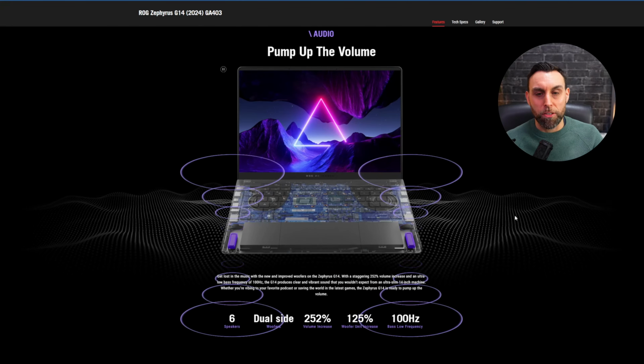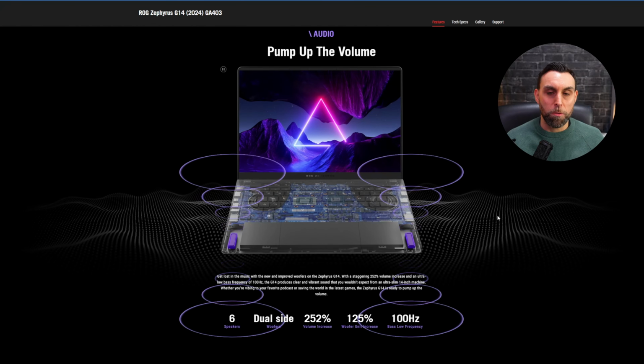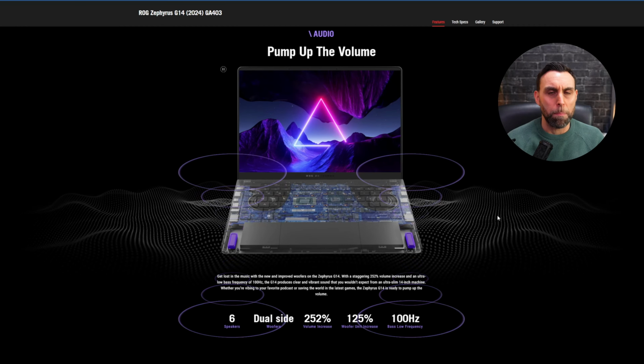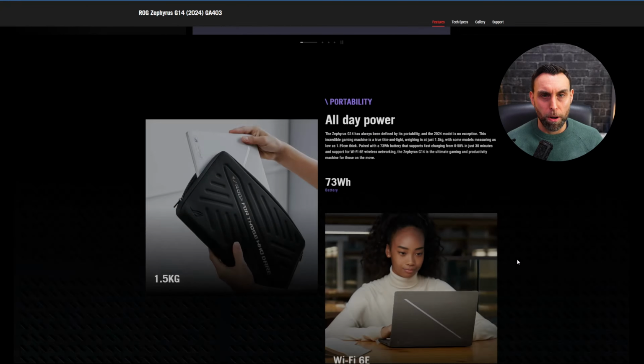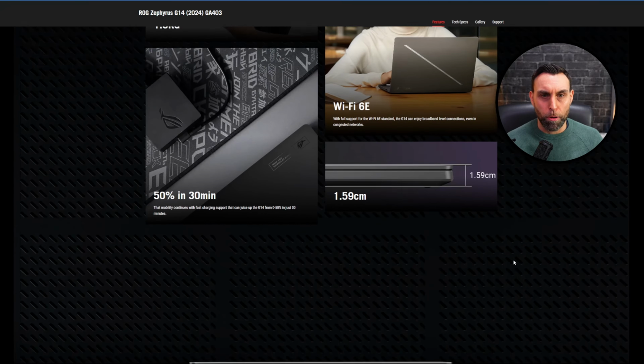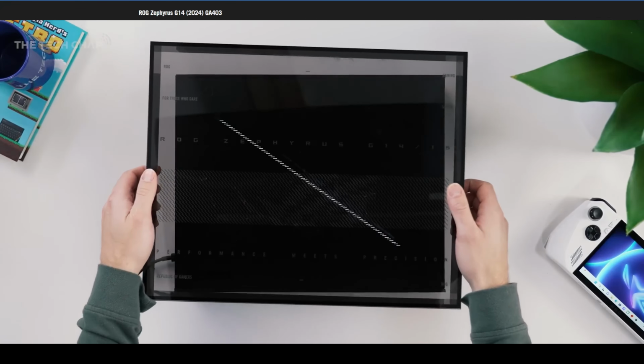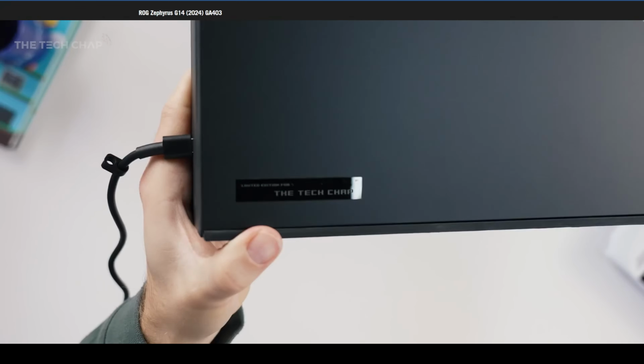The speakers, I've seen people talk about the speakers. Apparently the speakers are some of the best out there. They're one of the best laptop speakers that people have heard. So I'm impressed with that. This laptop has really impressed me. Wi-Fi 6E as well. And apparently it comes with a really nice book.